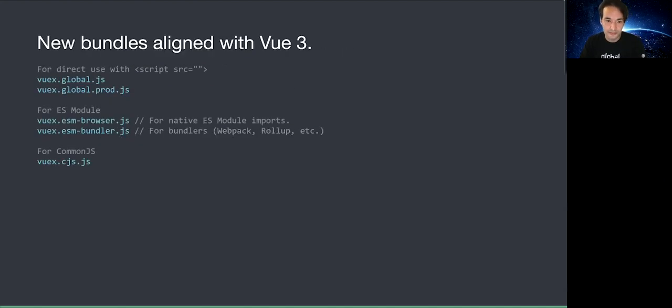Again, if you're using things like Vue DevTools, I think probably you never use this logger plugin anyway, but it's a small breaking change. So the first one is we have new bundles. The naming convention is the same as Vue 3. So we have vuex.global.js for direct use with a script tag, and we have ESM modules for bundlers, and we have CommonJS modules for Node.js. The only thing that changed is the naming of the bundled files. So if you're referencing these directly inside, for example, your Webpack config, please make sure to update them.